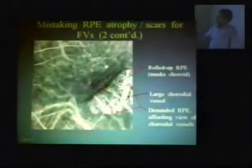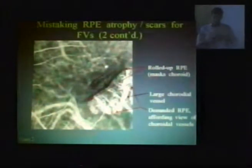This is an RPE rip, right? Rolled up RPE over here, and that is the CNV. This is a normal choroidal vessel, not the feeder vessel. When the RPE rolls up, it blocks the ICG because it is much thicker. Normal RPE does not block the ICG, but when you roll it up, it blocks. So here there is no RPE, so you see the vessels very well, but it's not a feeder vessel.